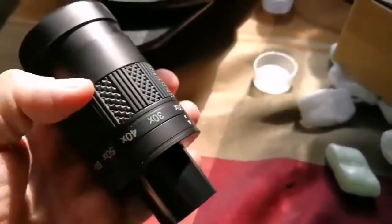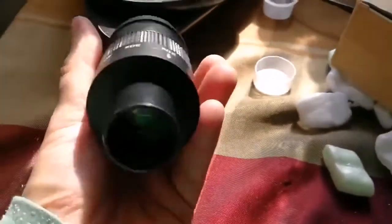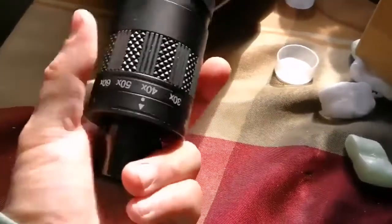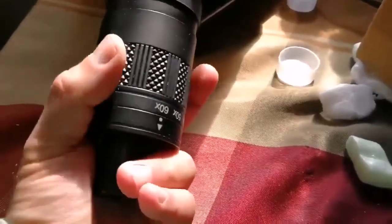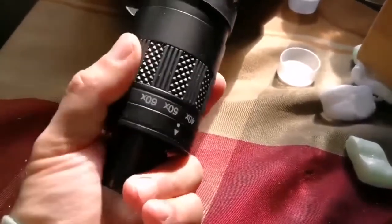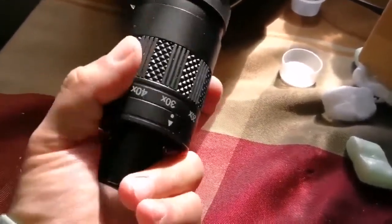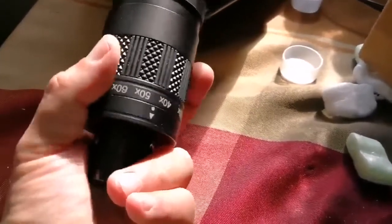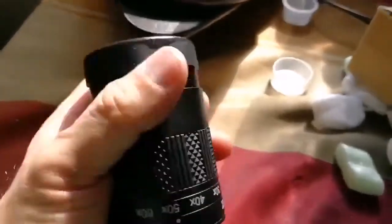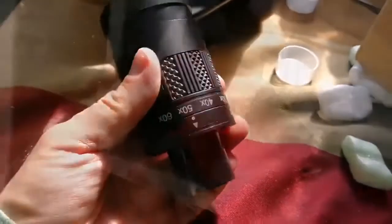By the way, I'm really impressed by the build quality. It's a massive eyepiece. It's robust, and the turning of it is not as stiff. The best one I had was so stiff you practically lose the object when you try to change the magnification. With this one, no such problem. It goes from 20 times to 30, 40, 50 and 60 times. Really robust eyepiece. This eye cup is the added bonus. I'm telling you, this is a quality eyepiece.